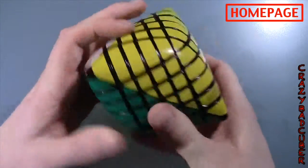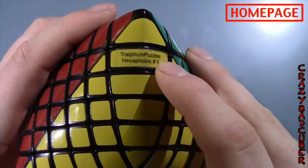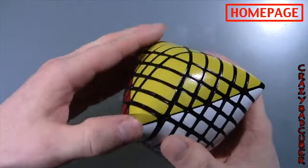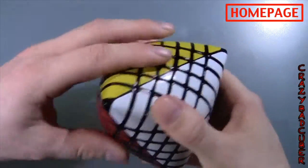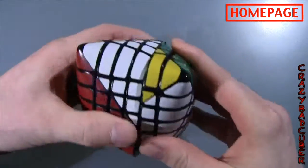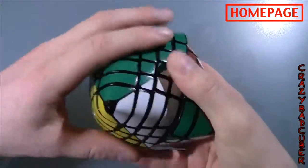This is called the hexaphobic. And here you can see, actually this one also has a clear sticker over it. So this is the 5th one that he's ever made. And when I saw this on his Facebook page and YouTube page, I was like, wow, I really got to get that one. But this one is a little bit more expensive. This is going to run about $600. But for me, it's okay because I'm a hardcore collector and I just love these kind of puzzles.